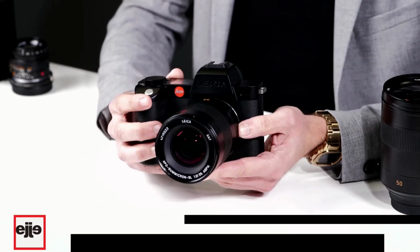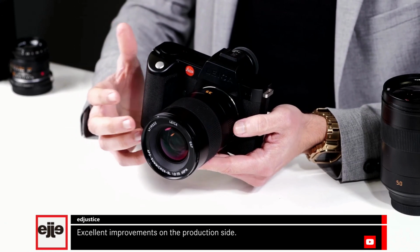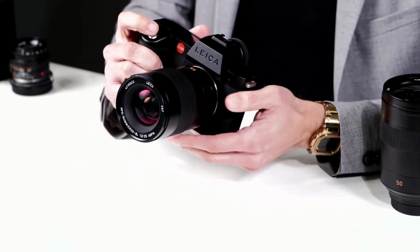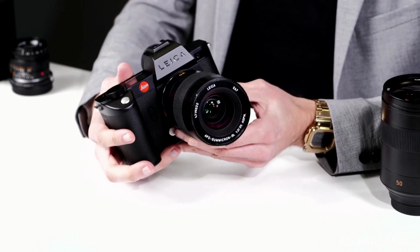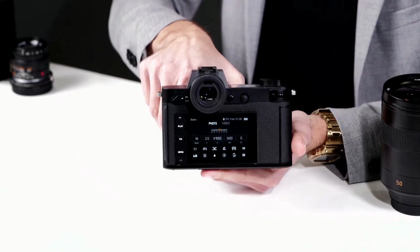That's awesome. So, John, this camera looks very similar to an SL2. For most intents and purposes, it's the same body. Can you tell us a little bit more about what's similar? Sure. So, first of all, the user interface. It's what I like personally about our user interface.